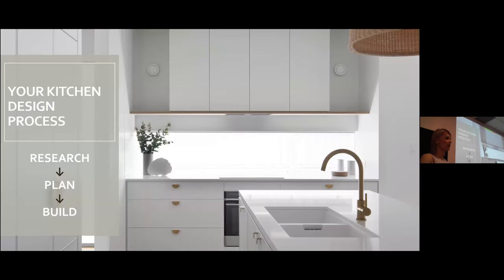So what's your kitchen design process when you're planning to start your new kitchen? The first thing you need to do is research. That's all you need to do at the beginning. You need to look at as much as you can. Somewhere like the Build and Design Centre is great because you can also take away samples of cabinetry and things like that. You can even walk around with them. If you've found a laminate or a colour that you like, you can put it next to a tap and see how they look. That's the beginning of your research, of your kitchen design journey.